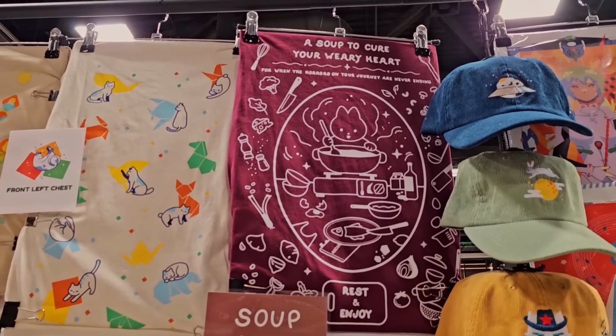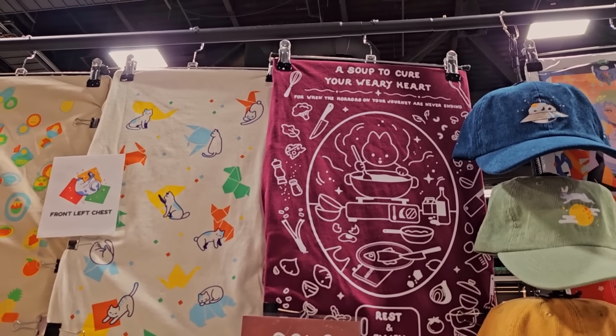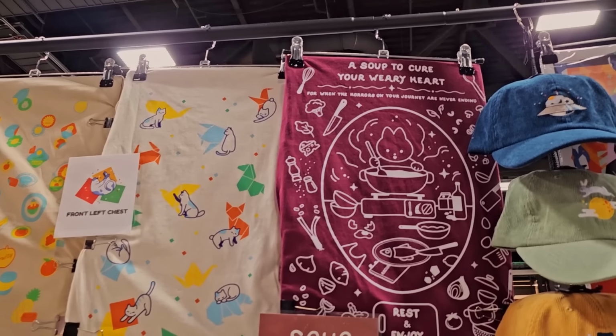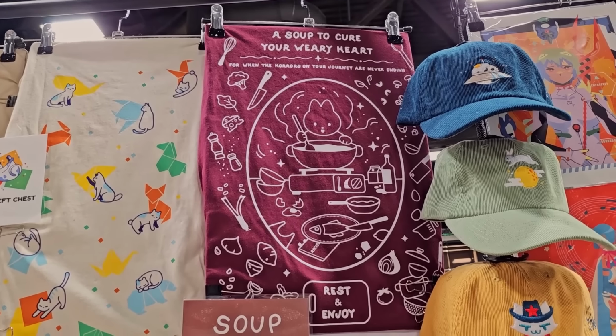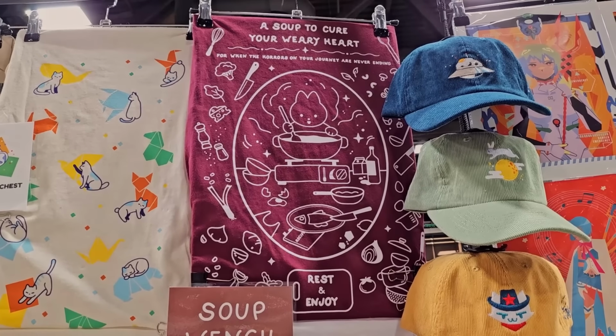I think it's a shirt. Or an apron? I think it's a shirt. But it says, a soup to cure your weary heart. And I really like it. I love that.